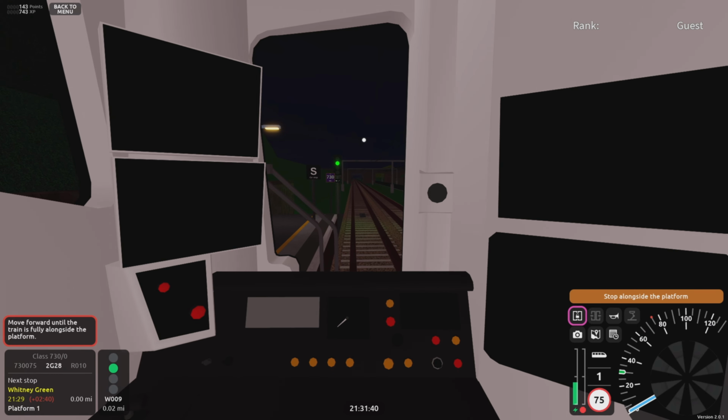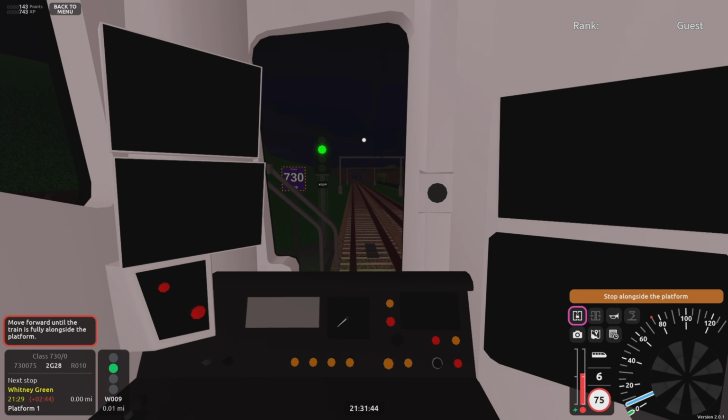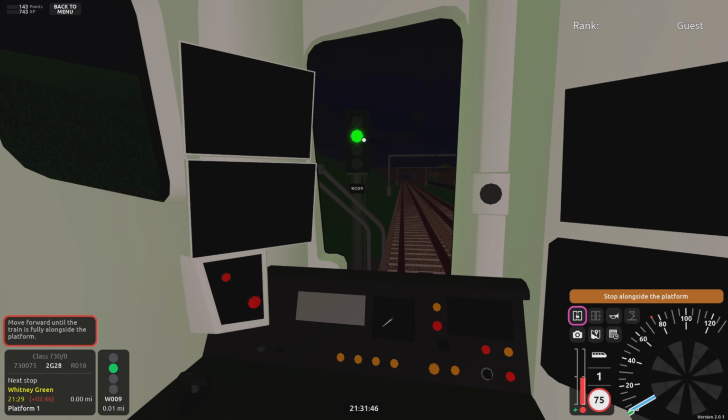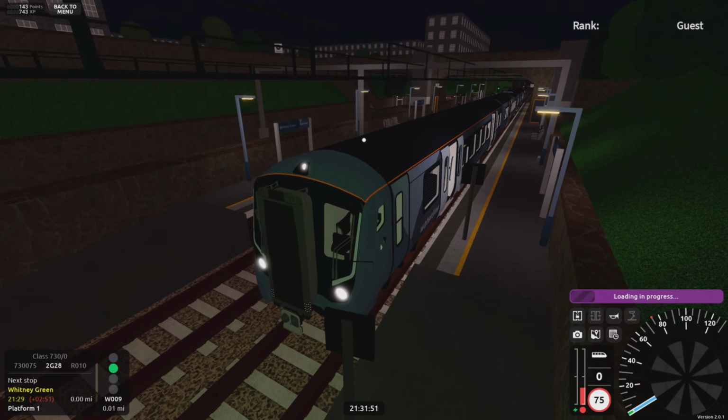Okay, that's fine. We can move forward a little bit. Just a tiny bit, though. We don't want to completely overshoot it. Let's stop next to where it says 7:30. That'll be a good sign, wouldn't it? Let's open the doors. Cool, right, this is Whitney Green.